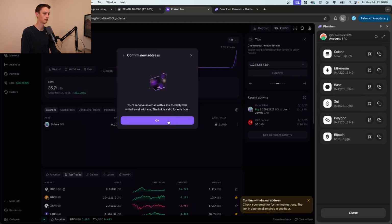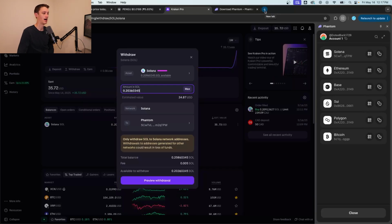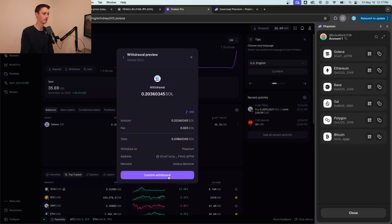Confirm. Now I'm just going to confirm via my email, my new wallet address. Withdraw address is approved. Okay, great. So we'll just double check everything. We're using Solana. We're going to do all of the Solana we have available on the network. That is my correct wallet address. Only withdraw Sol. So we'll preview. Checking that all out. There's the fee there too.